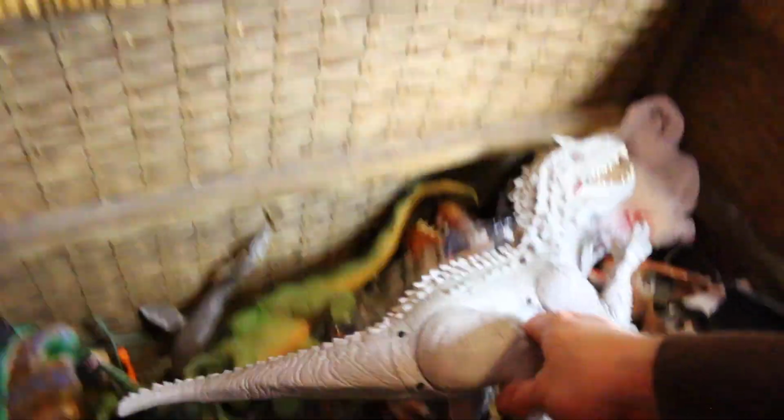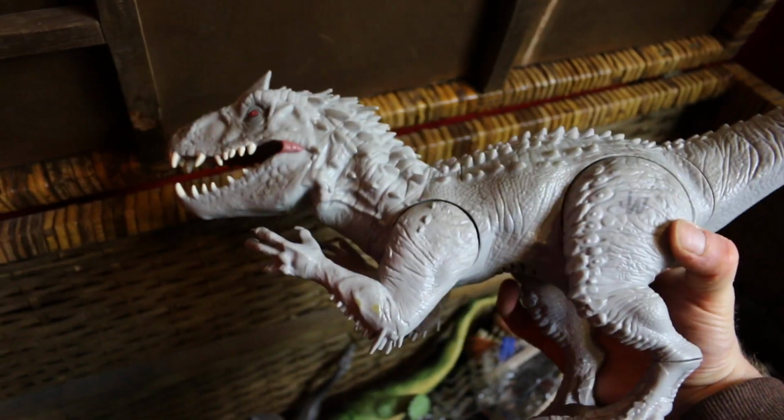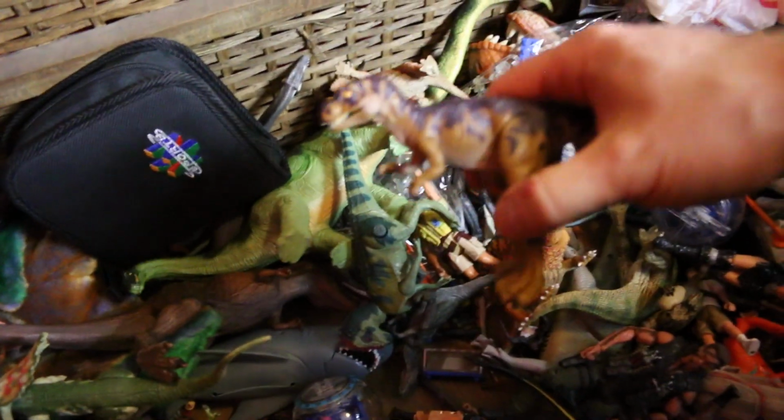I forgot I had this thing. The original Indominus Rex, and this one was by Hasbro as well, which they did better with, actually, but yeah, Mattel did a much better job. I found that Indominus Rex at a thrift store. But look at that, the young T-Rex from the Jurassic World line.